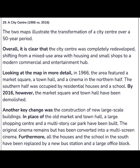Another key change was the construction of new large-scale buildings. In place of the old market and town hall, a large shopping center and a multi-story car park have been built. The original cinema remains but has been converted into a multi-screen cinema. Furthermore, all the houses and the school in the south have been replaced by a new bus station and a large office block.